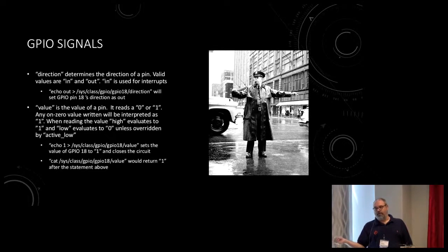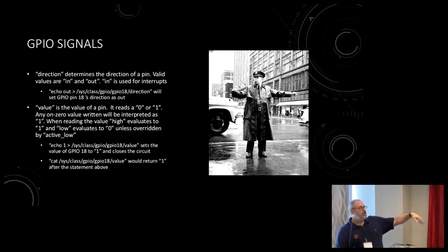If I don't have voltage, I'm off. Sometimes that's flipped, and I'll talk about it in a second. But that's how you're signaling, right? You're signaling a motor to turn on, or you're being signaled that a switch has been closed. You have the lack of voltage, 0 and 1. And so direction determines if it's in or out. The value is the value of the pin, 0 or 1.